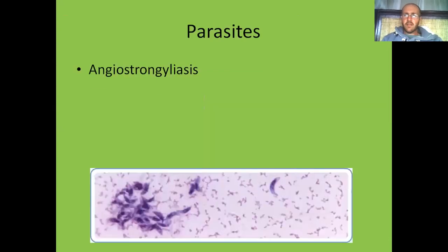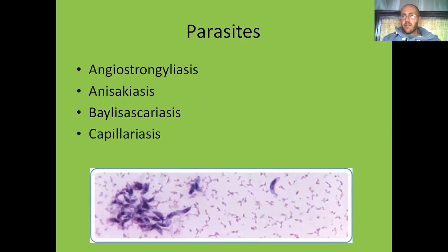Parasites can be single cellular or multicellular. I'm not even going to try to pronounce half these names. I'll try the first one. Angiostrongyliasis, Anisakiasis, Balantidiasis, whatever. I'm not going to pronounce the rest of these names. They pay doctors to say these things. Nevertheless, they can have horrific effects on the body.